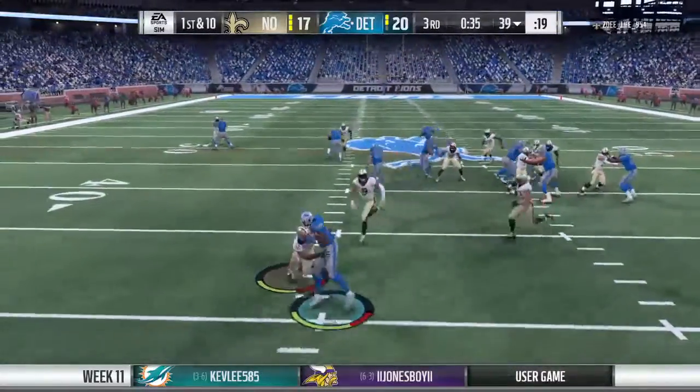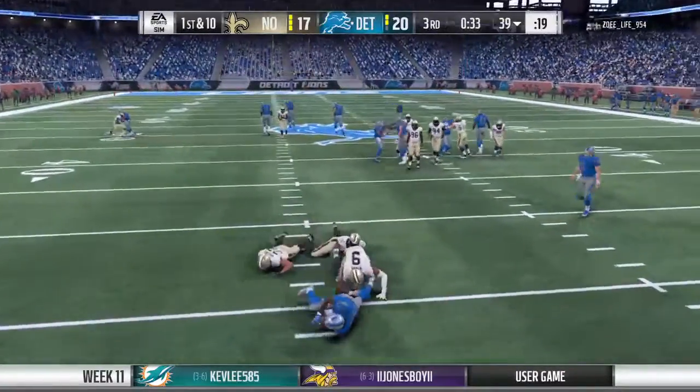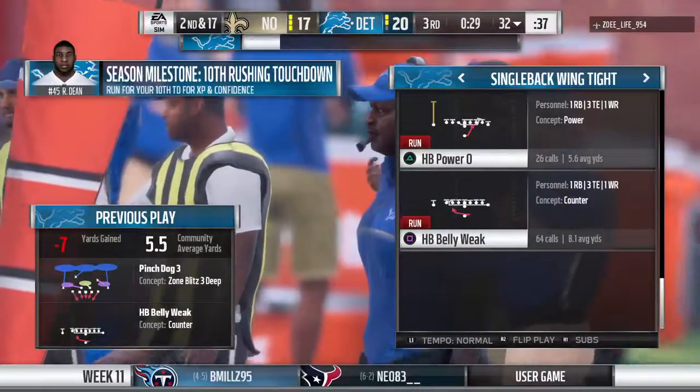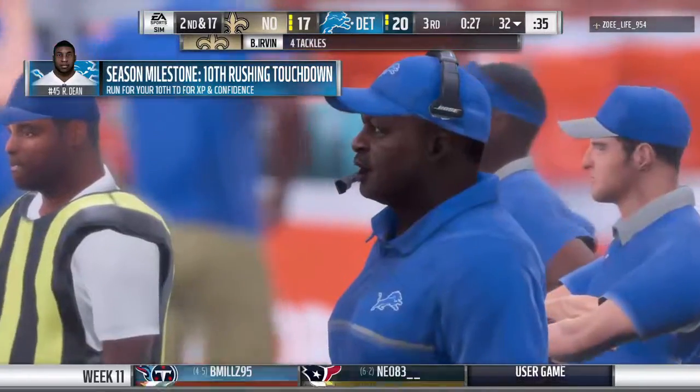A handoff as they run the counter play. And he'll lose yardage. Brought down at the 32. And that's a loss of 7 on the first down play.